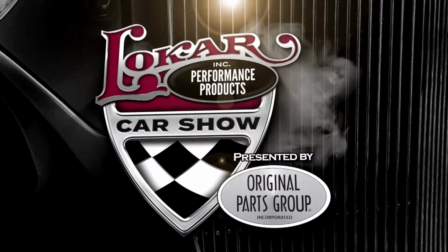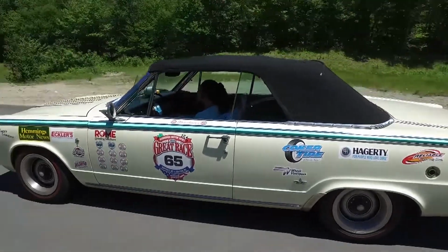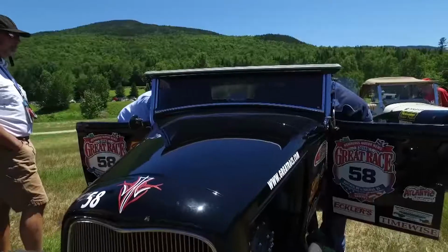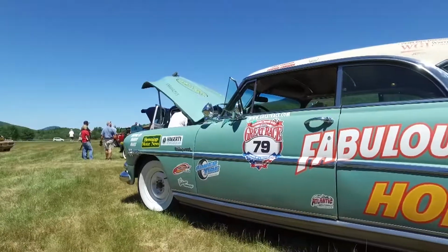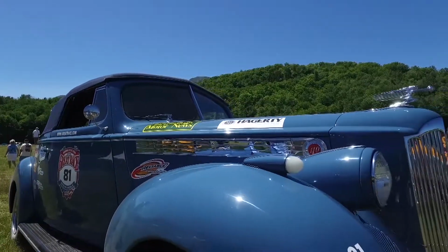Welcome back to the Lokar Car Show, presented by Original Parts Group. Corky Coker, CEO of Coker Tire and founder of the Great Race, is a true antique car lover. He joins the race each year to greet the racers as they enter the different cities. He welcomes them as they compete and enjoy the experience of a lifetime.